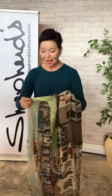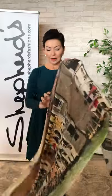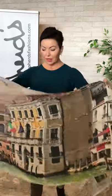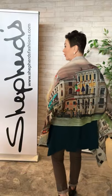Reminding you, don't keep your scarves in your drawers. Bring them out to play, because it's such a wonderful, stylish accessory. And here again is the Venice Canal. It's beautiful, Elaine. And again, it ties in with your tricot jeggings. Exactly, beautifully.